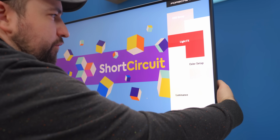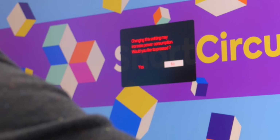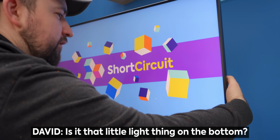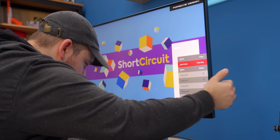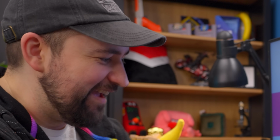All right. What is light effects? Is there RGB? What the really? Changing may increase power consumption, yes. Is it that little light thing on the bottom? Yeah, so there's this light on the bottom here. Oh, is that what, yeah! Oh, cool, okay. Pretty sweet.